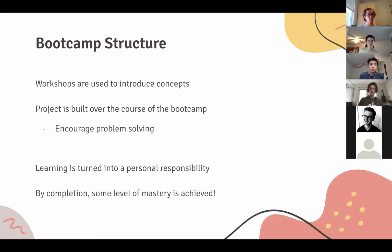We'd also explain how these new concepts can build off of previous concepts. So with React hooks, how they can be used to call APIs. And then we would close off these workshops with a mini live coded demo, hopefully fun, just to show a way to apply it to something real and what working with it looks like.